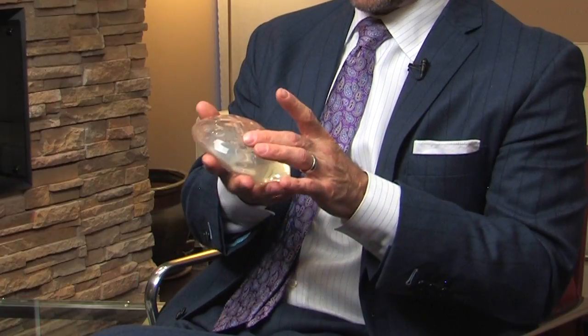Standard round silicone implants are a much more popular alternative. It's an implant which has the advantage of really feeling like breast tissue, and so it's much less noticeable in terms of how it looks, much less noticeable in terms of how it feels, and there's a very, very broad range of shapes and sizes. If someone wants a very natural look, we can pick a smaller, flatter implant that's not going to look augmented. As the implants get bigger and rounder, they're going to look more artificial. And so someone who wants a more augmented look can also certainly get that with a round implant as well.